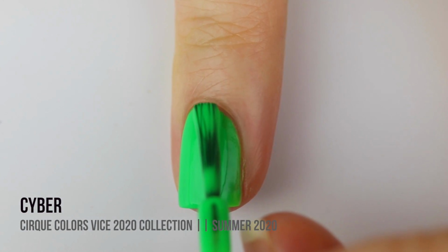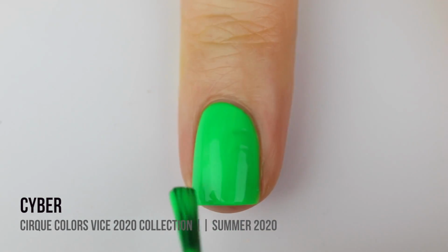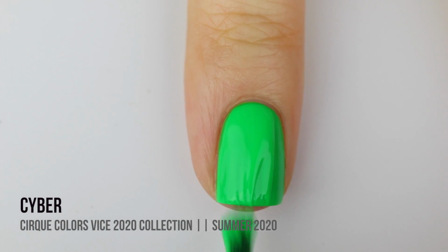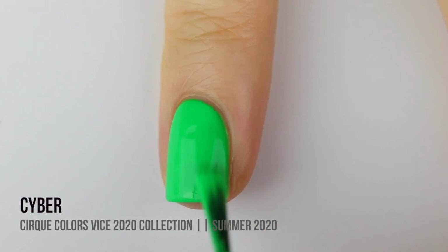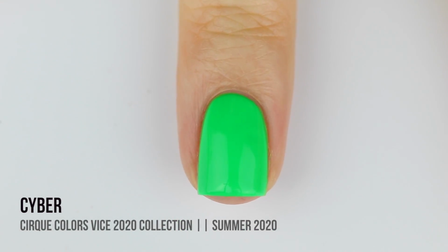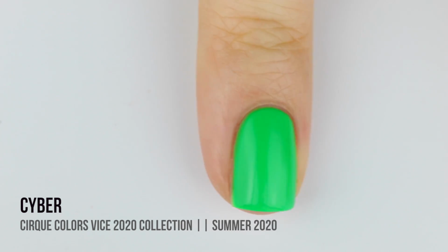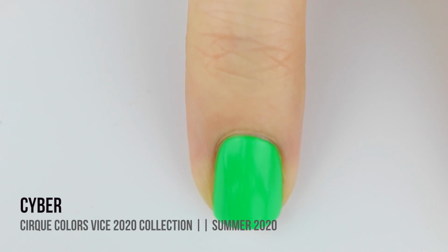I think again you could probably get away with doing 2 coats, but I ended up putting on a 3rd just because it does dry a little bit darker and a little bit more plasticky than the rest of the collection. As with all of them, I do always recommend that you use top coat anyway, even though these are super glossy on their own for the most part. This one does dry a little bit more plasticky than the rest, and as you can see, this is the polish dry. It does dry slightly darker as well, so another absolutely gorgeous shade, perfect for any time.